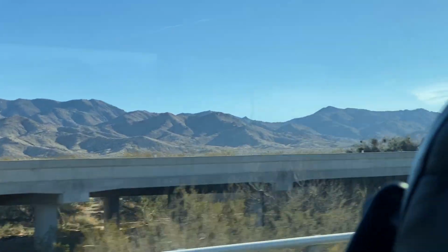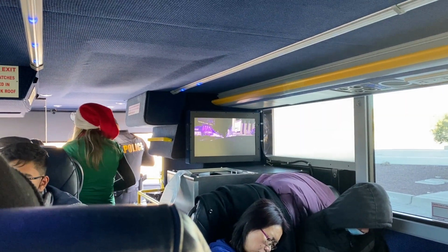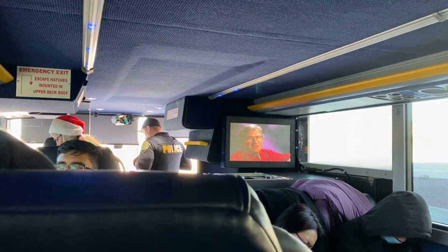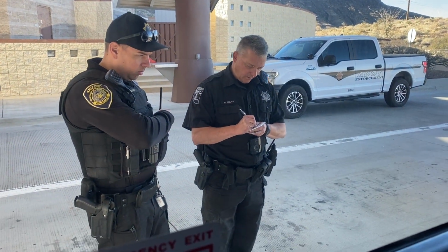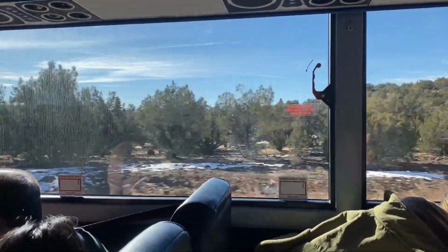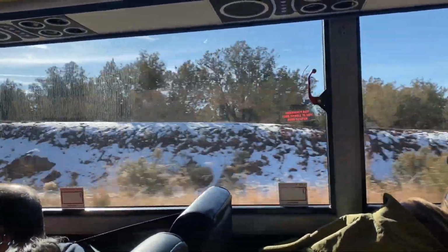So something interesting that happened on our tour is that we got stopped by the police. This is a routine inspection that they do for different tours, and our bus just so happened to be selected for a random stop. So it took about 15 or so minutes for them to do their check to make sure we had all the right documentation and everything.